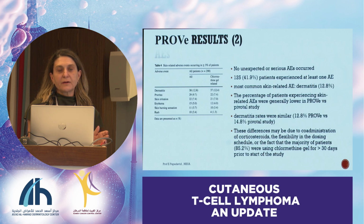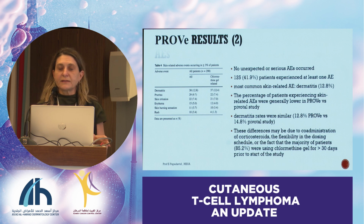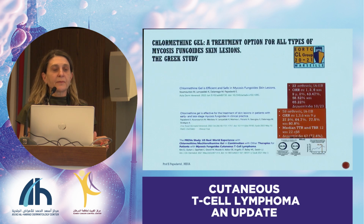And regarding the side effects, they were not unexpected or serious side effects. The most common side effect was dermatitis. It seems to be similar to the pivotal study. However, in this study, patients were allowed to use also topical steroids.